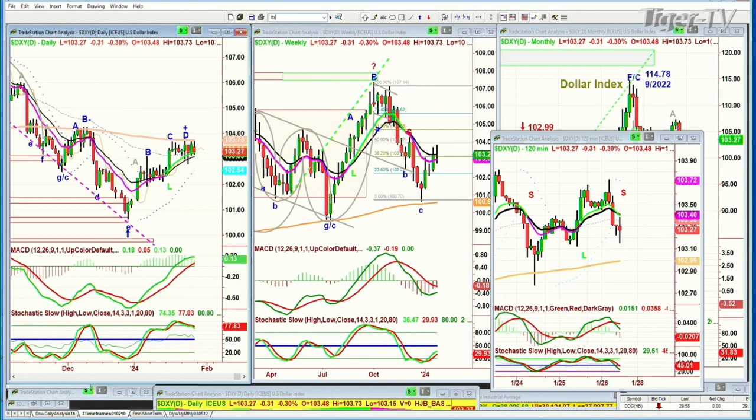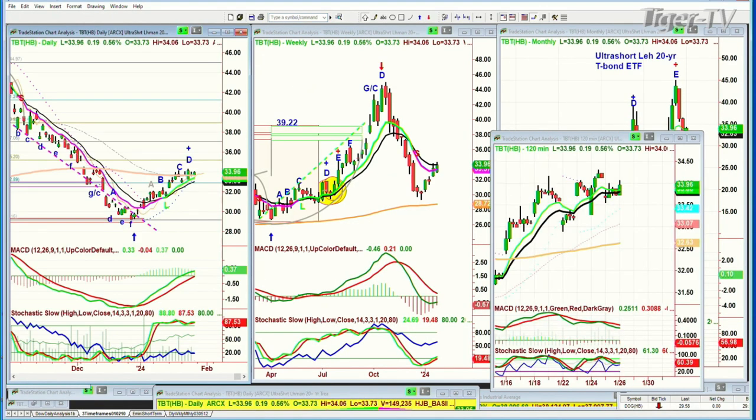Look at the TBT. The TBT is the inverse of the TLT, the Lehman 20-year Treasury bond ETF. This is the other side of it, and it went right to its peak D on the 200-period moving average. This is really important because it's saying that yields are not breaking down, but they're not really going up all that much, but they are in the higher range.